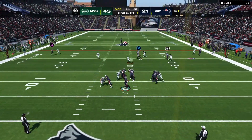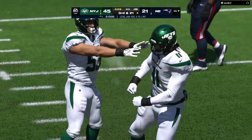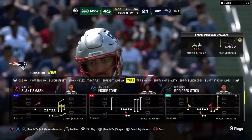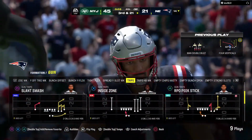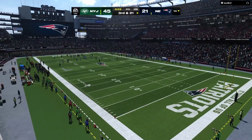Young to throw it. And that will be incomplete. Tried to dial up the long one way out there, but it'll be 3rd down. Looks like they're going to keep throwing till the bitter end. This one's long since over, but give them credit. They're going to go down fighting.